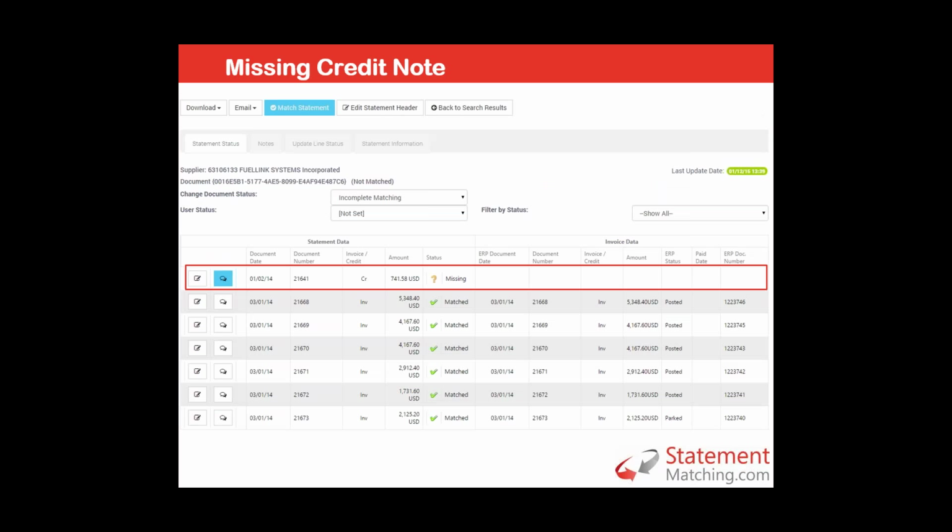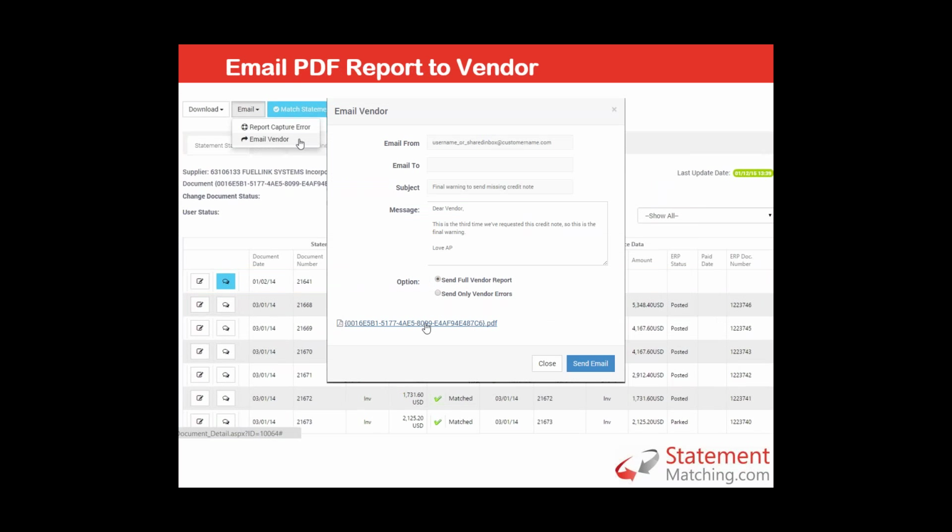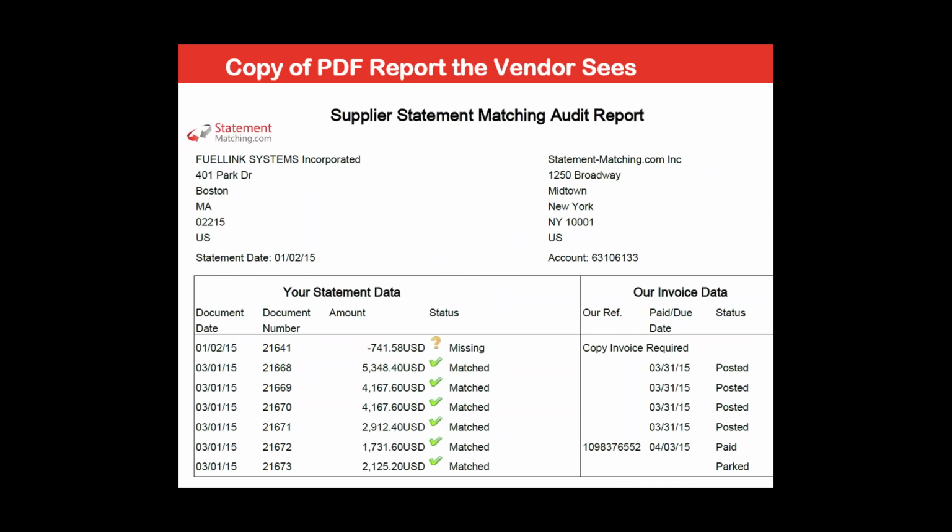So I'll quickly show you how you can email the vendor from the system. You would click email vendor. The email address that you send the vendor to or from is your work email address, so any replies will come back there. You can put whatever message you want, but the point is the vendor gets a report, which is like a PDF attachment. In this example, you can see the first line's missing, so I'm asking the vendor for a credit.